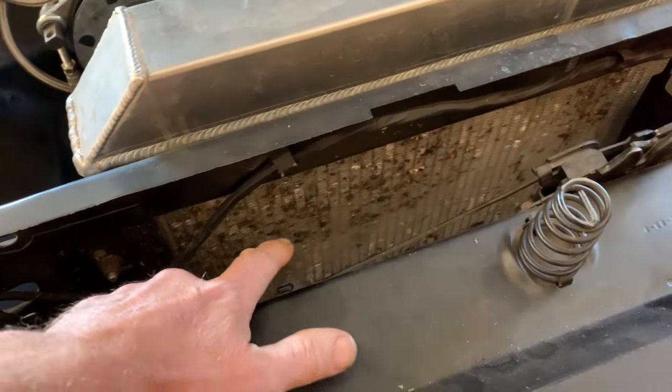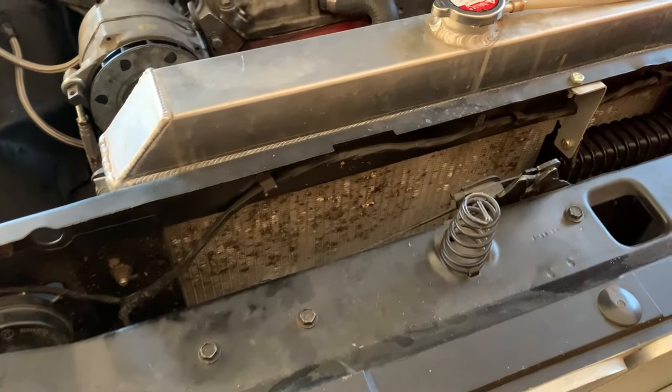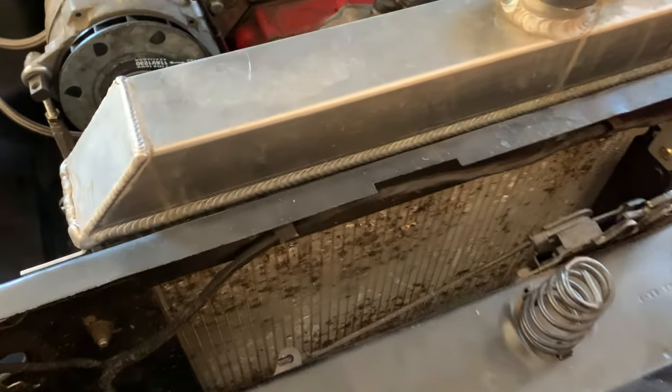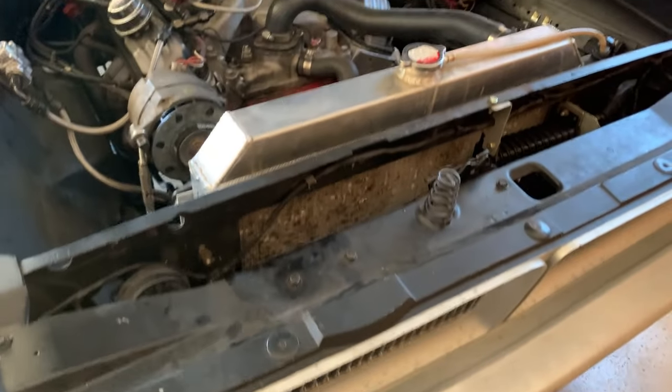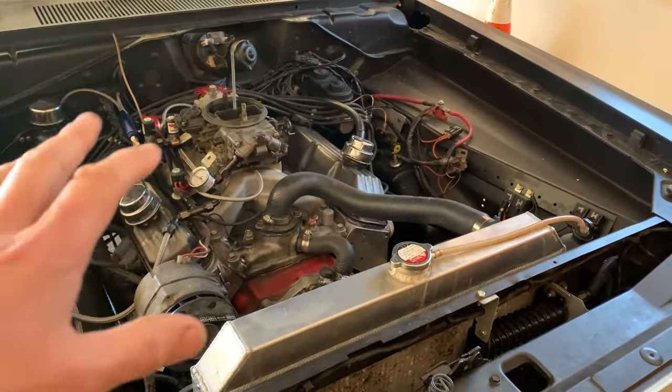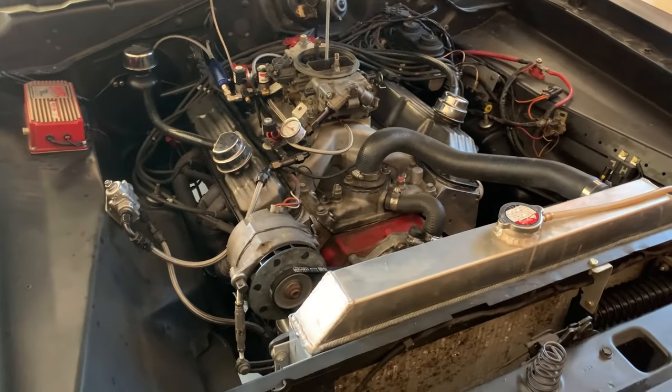It really looks like I need to clean out all the bugs here from the radiator. Probably should get the garden hose out and wash the radiator real good, because there's a few in there and a few in the transmission cooler that we should probably clean out. And then like I said, we'll go under the car and I'll show you what I check under it to make sure it's good.